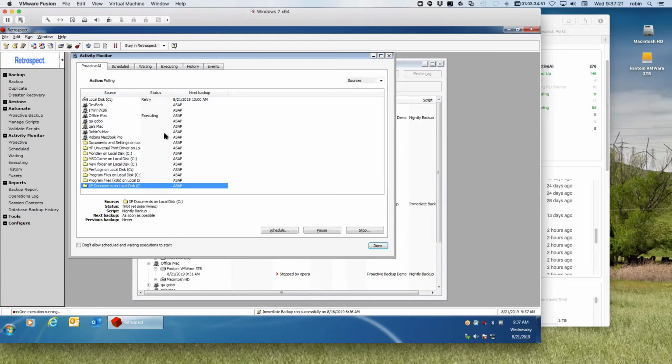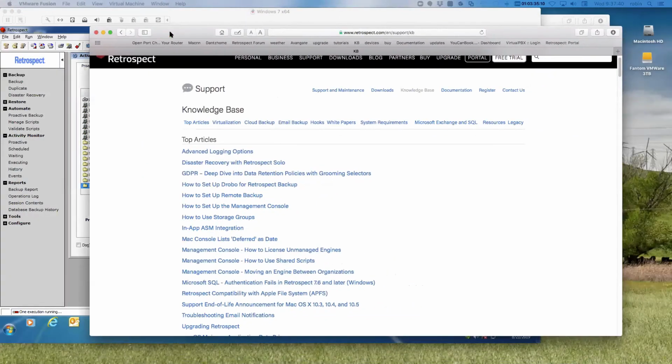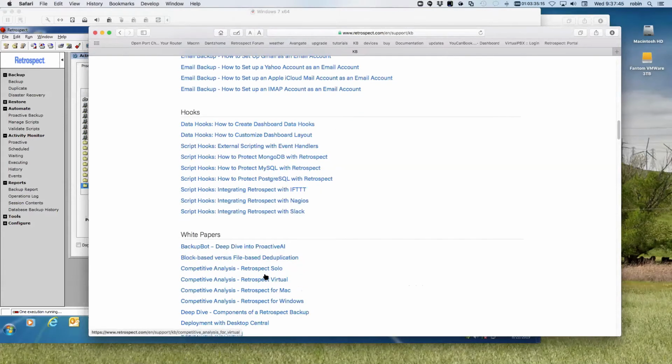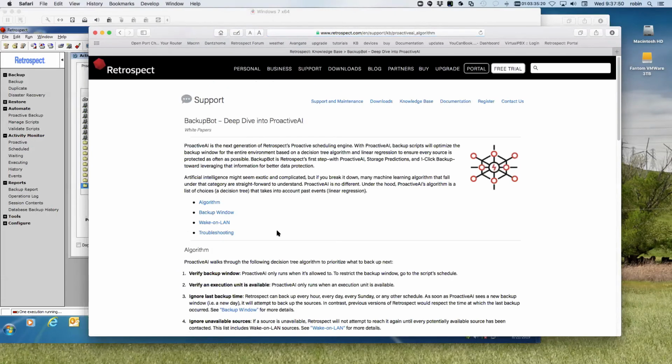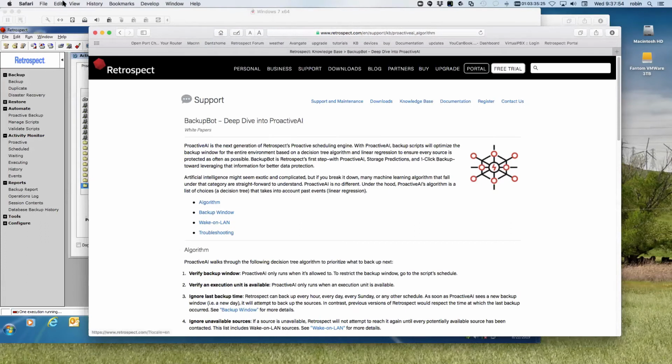Great. And we do have a knowledge base article too that goes through the whole thing. If you really want to know the steps of verifying the backup window, which ones are available, prioritizing by day, we have a full knowledge base article that you can check out on our site, with all the specific lists and details of exactly how it works. Right. So over here in the knowledge base, there's a deep dive into ProactiveAI, and this article goes into a bunch of specifics of how proactive backup works.